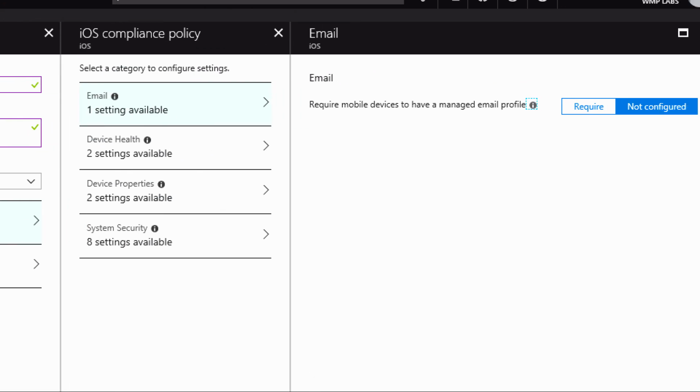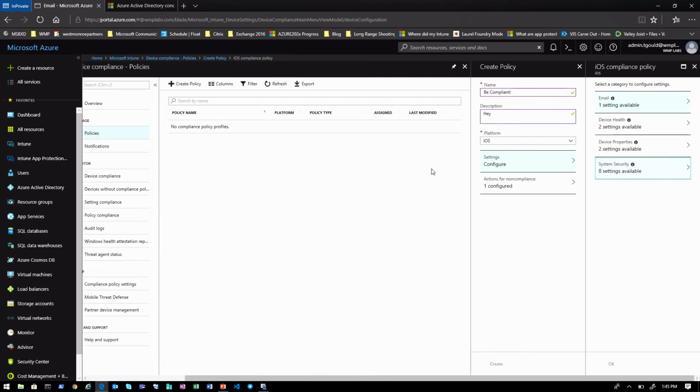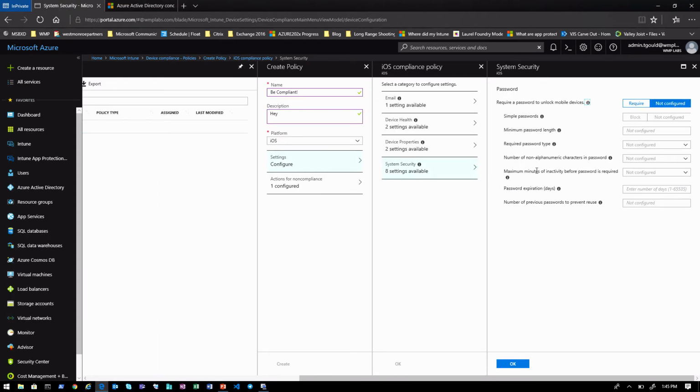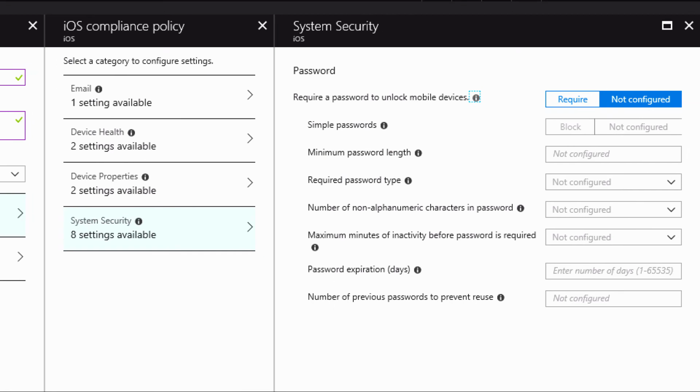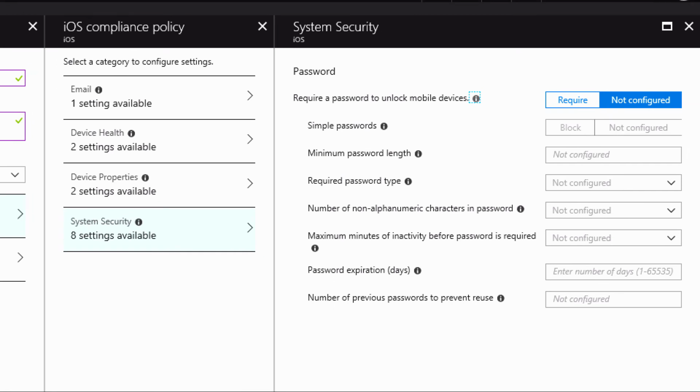Or we can go in here to device health, device properties, and security settings. So I'm going to go into the security settings first, because if you remember back to my ActiveSync policy, these would be the only settings you're going to be able to configure if you were looking at just ActiveSync.